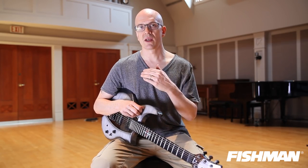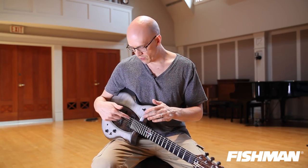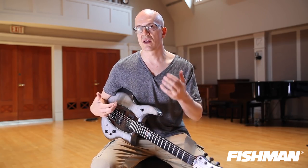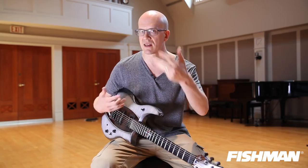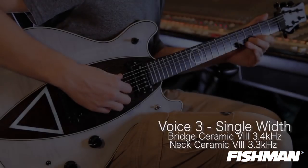So this first example that you'll hear is going to be the clean voice 3 in the middle position between these two pickups, and it's essentially like a Telecaster, sort of Stratocaster single coil sound.